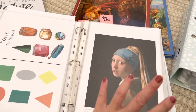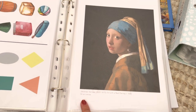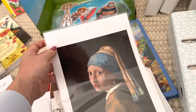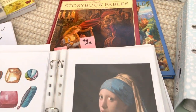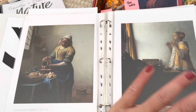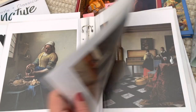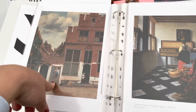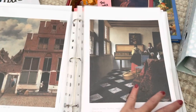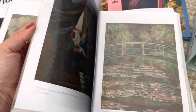We focus on a different topic. For example, with art, they give you one of these roughly each week. I've laminated all these, so we get them out, we ask some questions about the painting and talk about it, and then they give you an activity to do. Vermeer here is the artist, and that's the focus for the term, and it changes over. We've recently done this one. It's just great. I'm learning so much as well, learning different types of art and how to teach your kids that. So it's been really helpful.